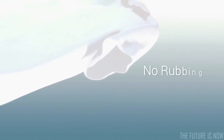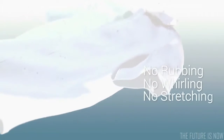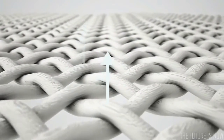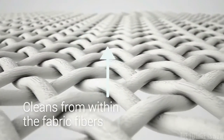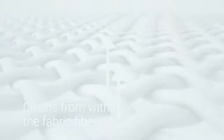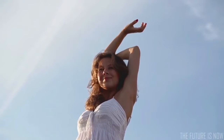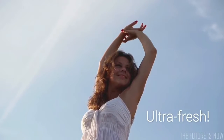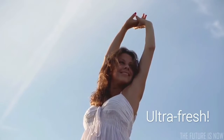No rubbing, no whirling or stretching, no fading colors, no wearing off. Your favorites will be thoroughly and carefully cleaned from the inside of the fabric fibers by the power of ultrasound. The process efficiently removes dirt and odors. Your clothing will become ultra fresh after ultrasonic cleaning.